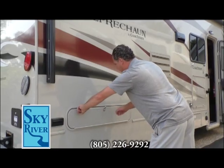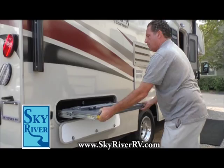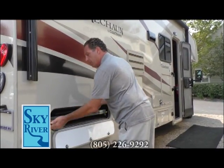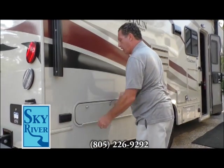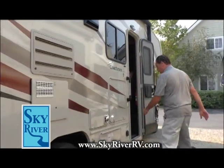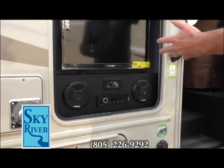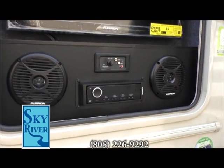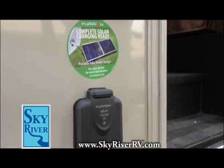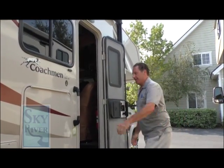This is a cool feature right here as well. This is a table that extends and then folds out, so you have a table built in here. It's a cool feature. Here's your plug right here. That's a 110 plug for your margarita mixer, if that's what you want to do. Look at this. Don't want to miss the ball game or the golf or the fishing. Look at that. Pre-wired for solar. Just get a panel. This thing will charge your batteries that way. Now, let's see the inside of this thing.